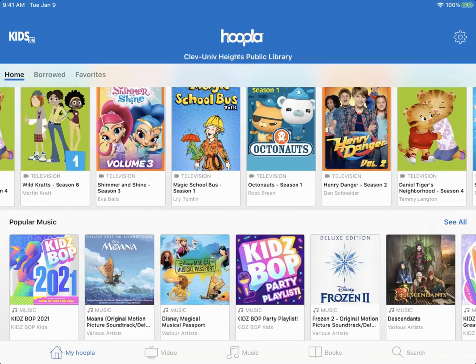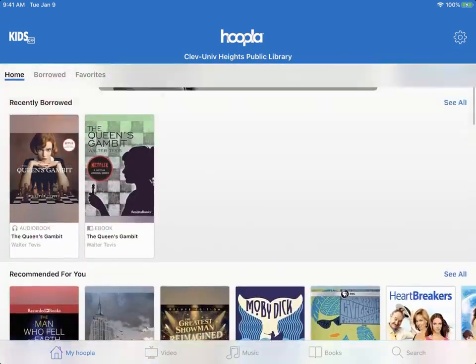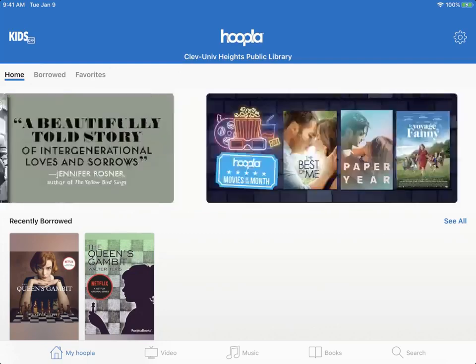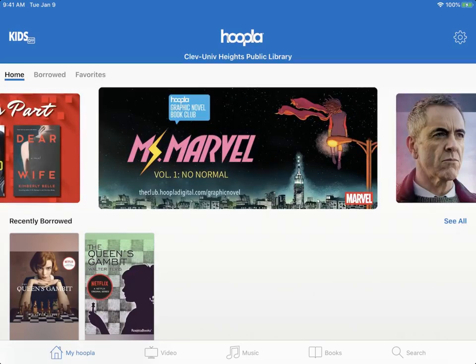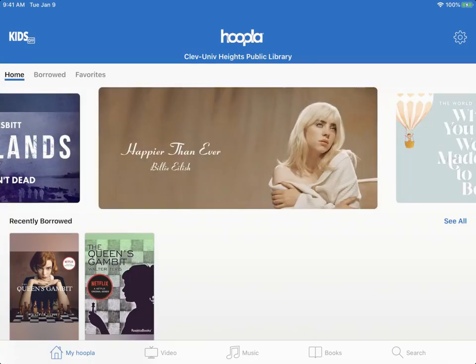And that is an on-off, so if you come into it and it's on, you can go ahead and turn it off by tapping in the upper left-hand corner where it says kids. I'm going to tap it and it's going to turn it off, and we are looking at a more adult view here with adult titles. All right, so that is all I'm going to say about Hoopla. It's a great option. You get access to a lot of content, which is really great.